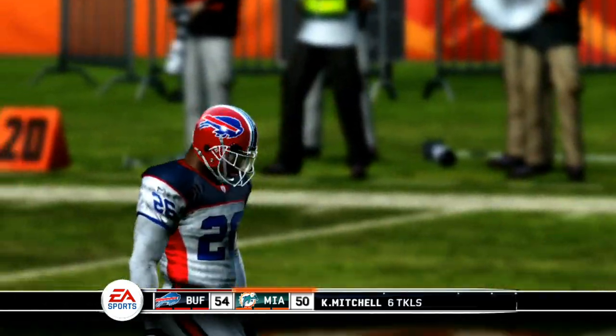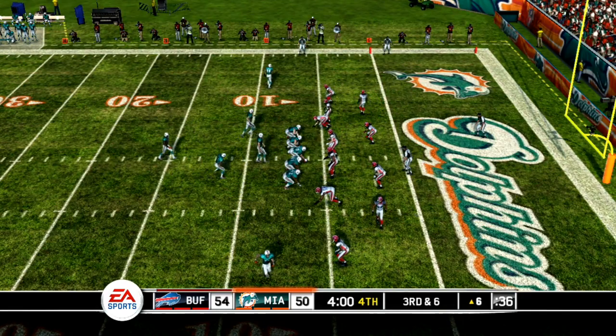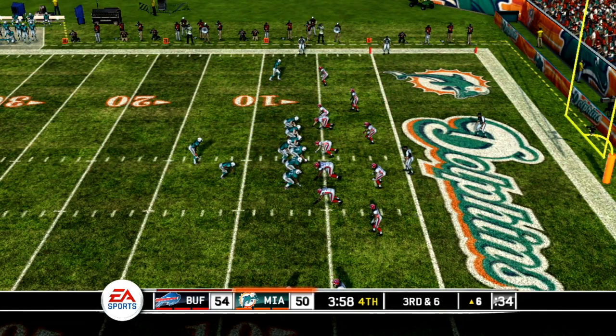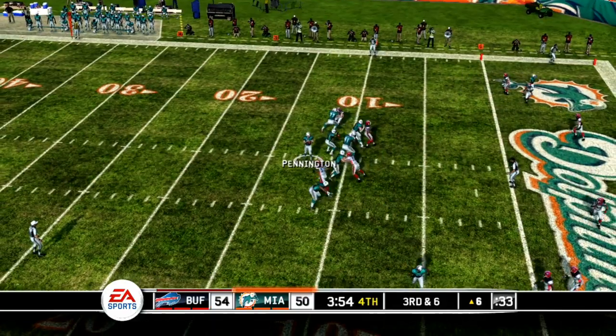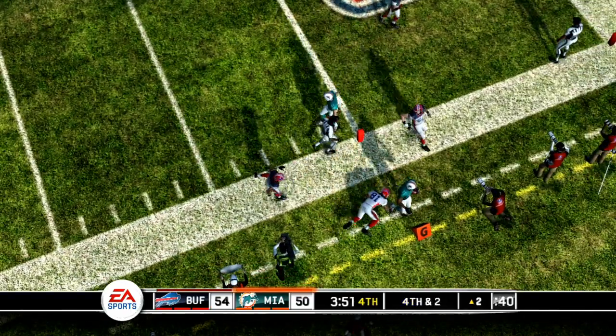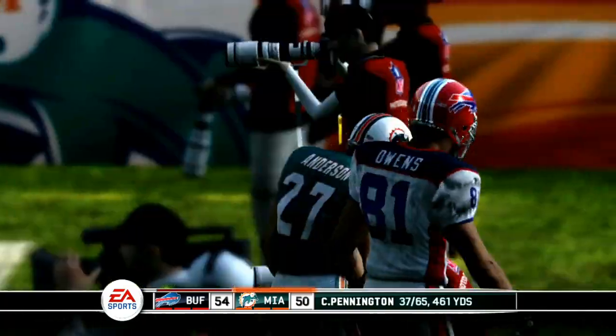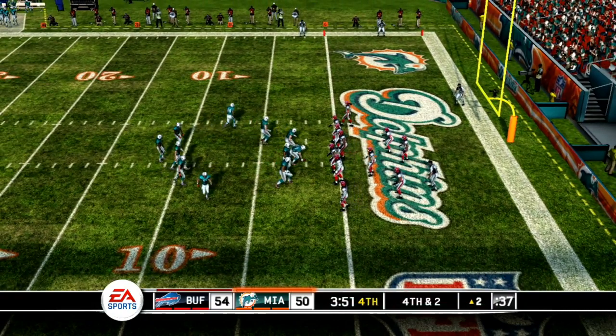Mitchell drops him for a loss at the six-yard line. And it looked like this defensive line just beat him off the snap. Sometimes those guys can time out the quarterback's cadence, and if the quarterback doesn't start changing that snap count, his offensive line is going to really struggle. The Bills did an excellent job tackling and keeping things in front of them on that series to force the three and out.